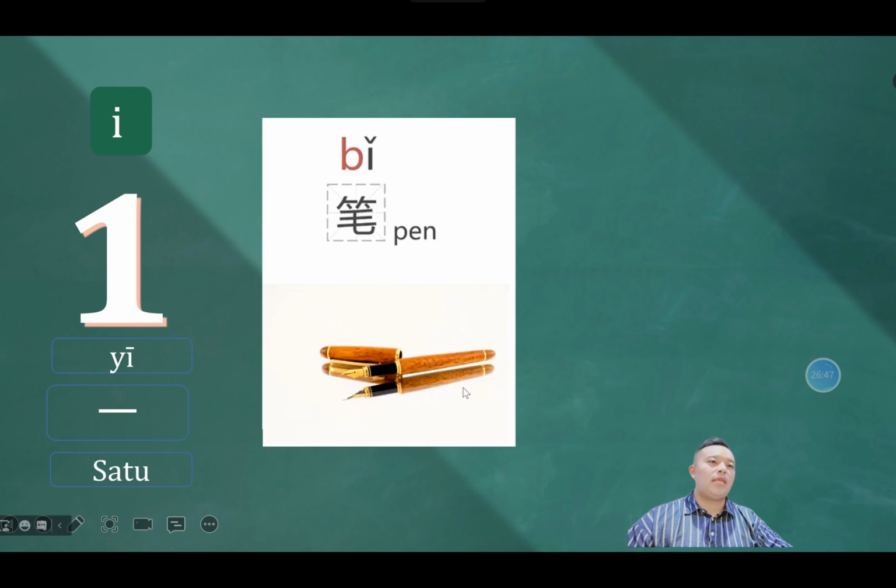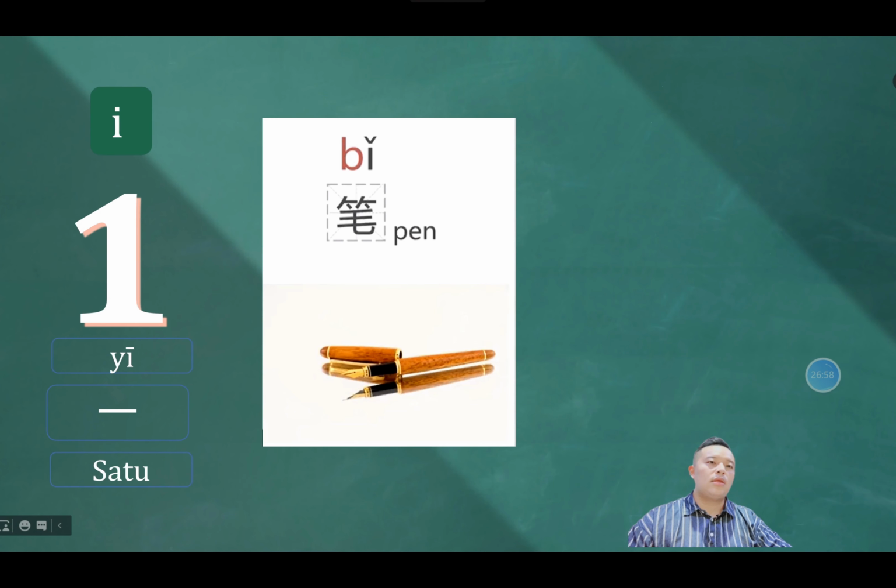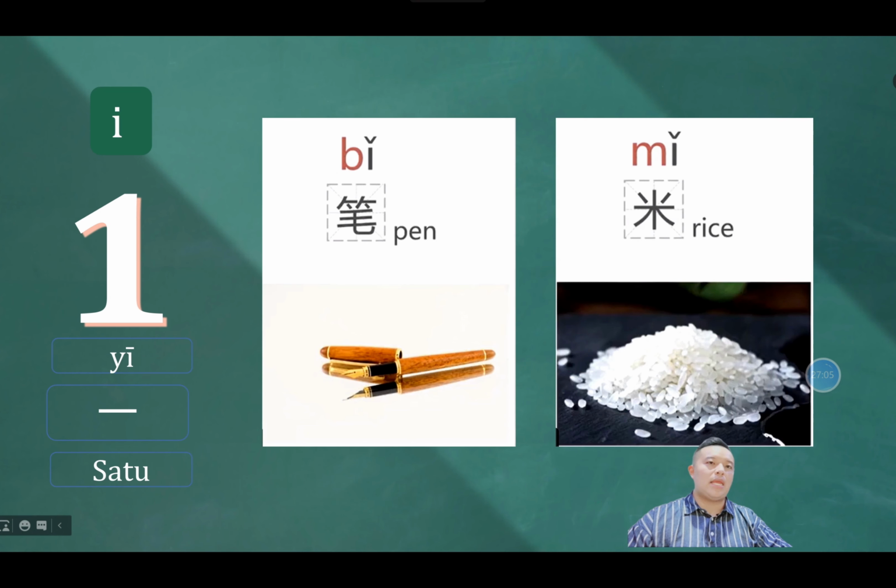Now we have 一. You can see it in the number satu, 一. In the word pen, bi. In the word nasi, mi. Now you try. 一 比 米. Very good job. 很不错.